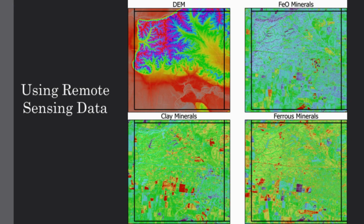I also use remote sensing data gathered by satellite and aircraft to get a big picture view of the study area. Here you see a digital elevation model, or DEM, on the top left. This gives the elevation at a given point. DEMs can be used in many ways, including calculating the slope of the terrain, the direction of the slope, watershed boundaries, and is a powerful visual aid in making interpretations.